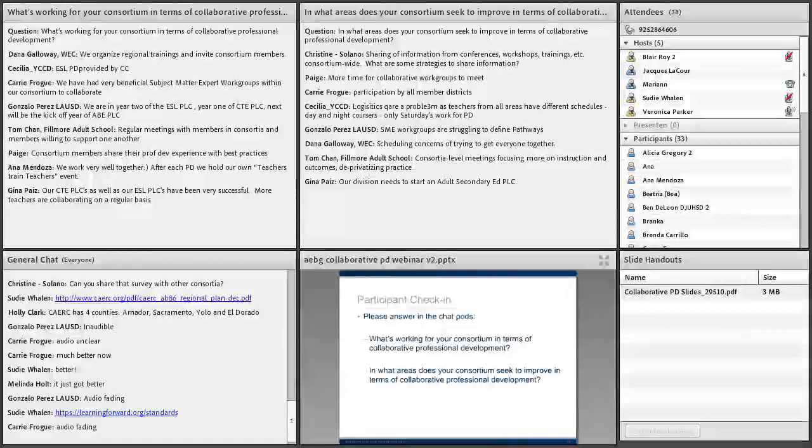Gonzalo, subject matter expert work groups are struggling to define pathways. Interesting. Okay. Gonzalo, maybe one of the bits of a process that I'm going to go into in a couple of minutes might be applicable to address that. Dana, scheduling concerns. Yeah, right, there we go again. That same bugaboo issue that seems to bite everybody. Tom, consortial level meetings focusing more on instruction and outcome and deprivatizing practice. Yes.